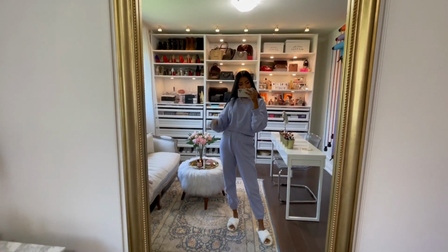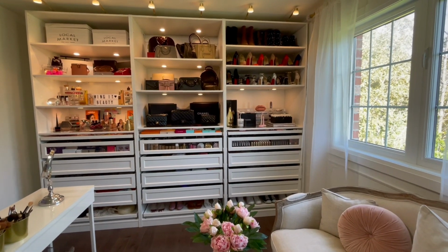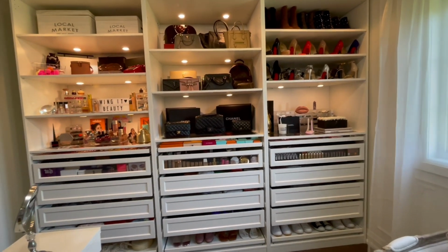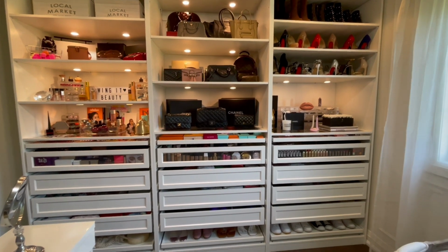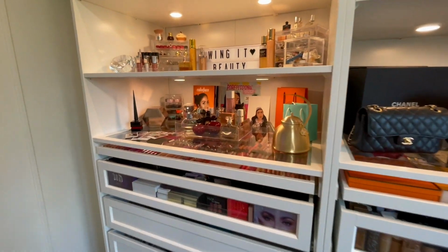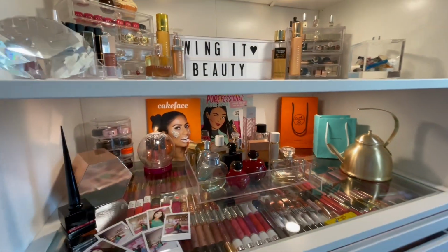Hi guys, it's me. Welcome to my home. And this is where I get all of my work done. So this is kind of just like a dream display for me. I took so long to design it and finally get everything together and organize it all. So this is just like the ultimate, what I envisioned completely came to life here.